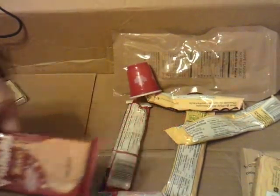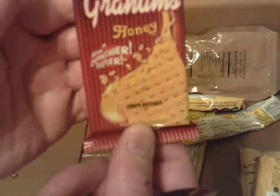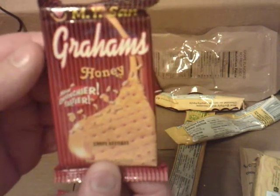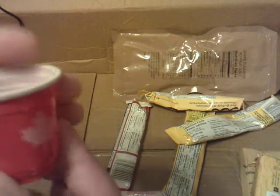I'll save the noodles for last. We got too much other stuff to go through. Honey Grams. Graham crackers. Now crunchier and tastier. There ain't a thing here I've seen so far that I ain't going to eat and enjoy the living you know what out of.